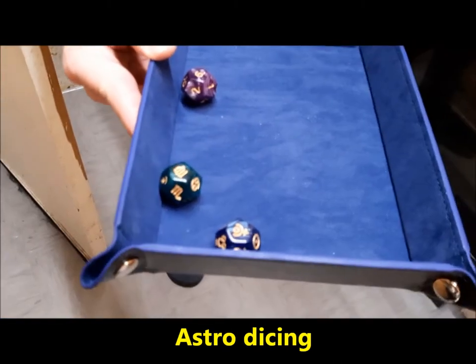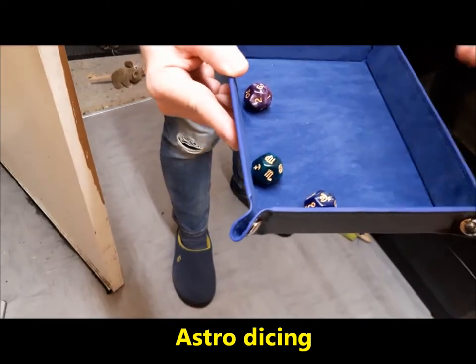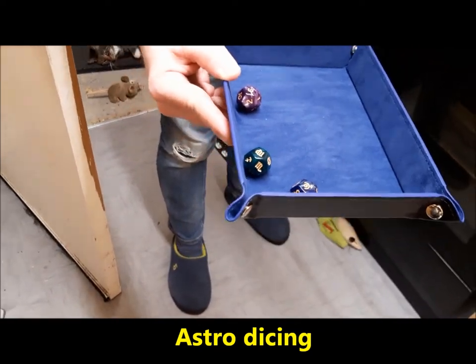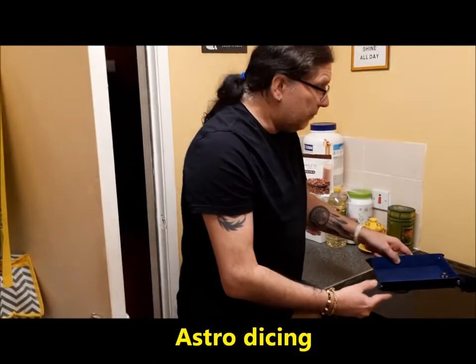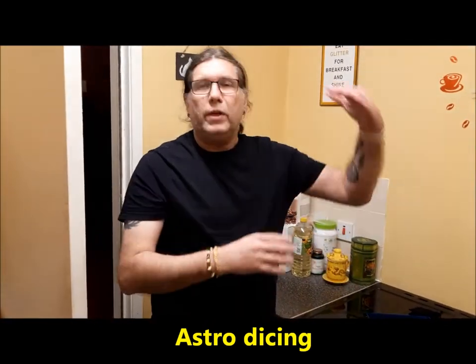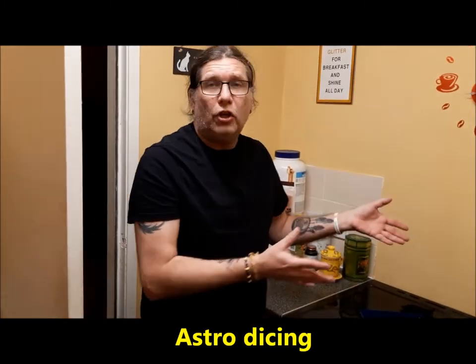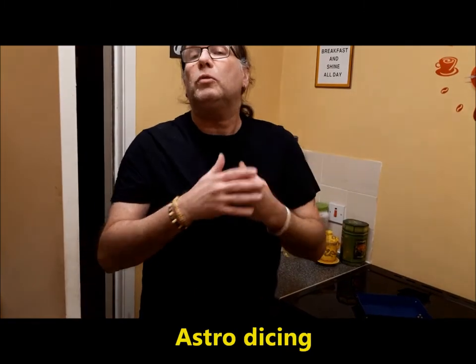And then all I would need to do is look at this and then make assessments based on that. So that's astro dicing. It is a little easier than, let's just say, going really deep into the star sign, because you have a combination of different energies, which also makes it easier. When you have three energies, it makes it much easier to get messages. So let's look at rune casting.